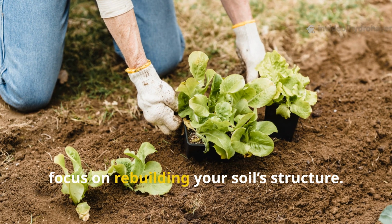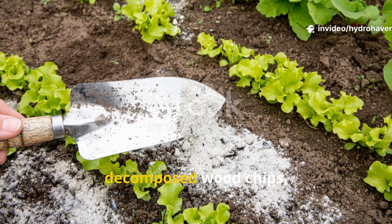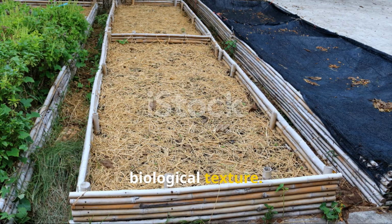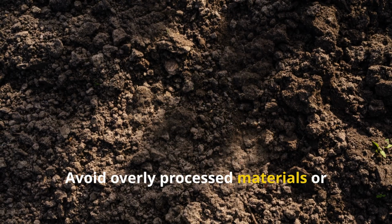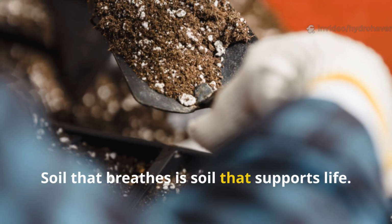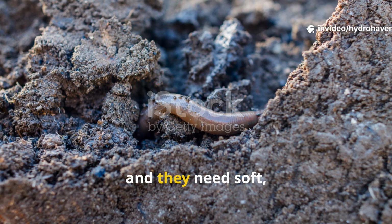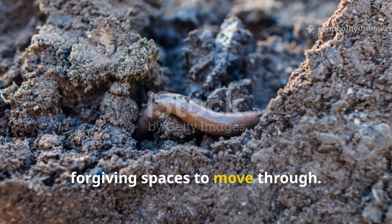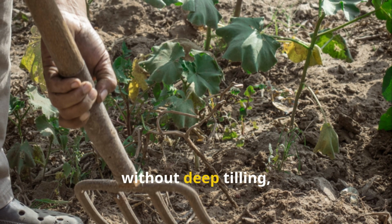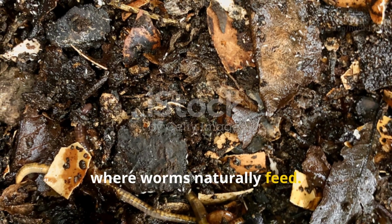Next, focus on rebuilding your soil structure. Mix in coarse, unfinished compost, decomposed wood chips, or rotted straw to create porosity and biological texture. Avoid overly processed materials or finely sifted mixes that lack body. Soil that breathes is soil that supports life. Worms thrive in pathways filled with air and moisture, and they need soft, forgiving spaces to move through. Loosen the top few inches with a fork or by hand without deep tilling, and layer organic matter into the surface where worms naturally feed.